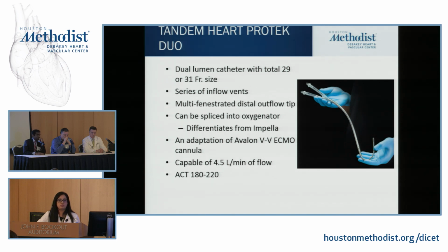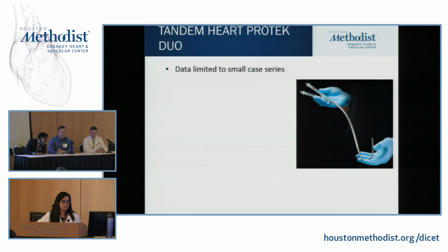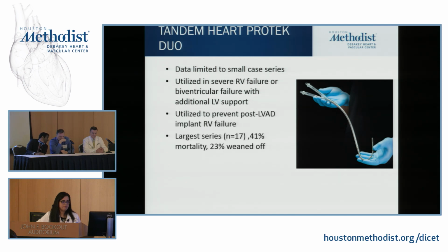I've inserted 2, and it feels like stabbing somebody's neck with a huge hose. So these are huge catheters, and so is the Tandem. Those things have to be considered, like if you have somebody whose anatomy has a narrow IJ, these are big catheters that you're putting inside them. This is a cath image of how the ProtekDuo is inserted. Again, limited data, we don't have a lot, but some series showed 41% mortality, and 23% of the patients were weaned off.